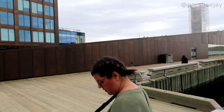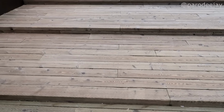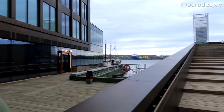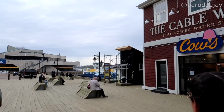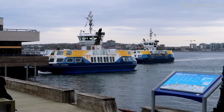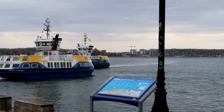Oh, I see the Halifax Ferry Terminal building up here through this little crack in the building. Oh, they must have something with steps or stairs here. That's cool. Oh, they have Cow's ice cream just off the ferry terminal too. Well, there are the ferries officially, and we're kind of looking across. Oh, that one's leaving. We're looking across at Dartmouth.